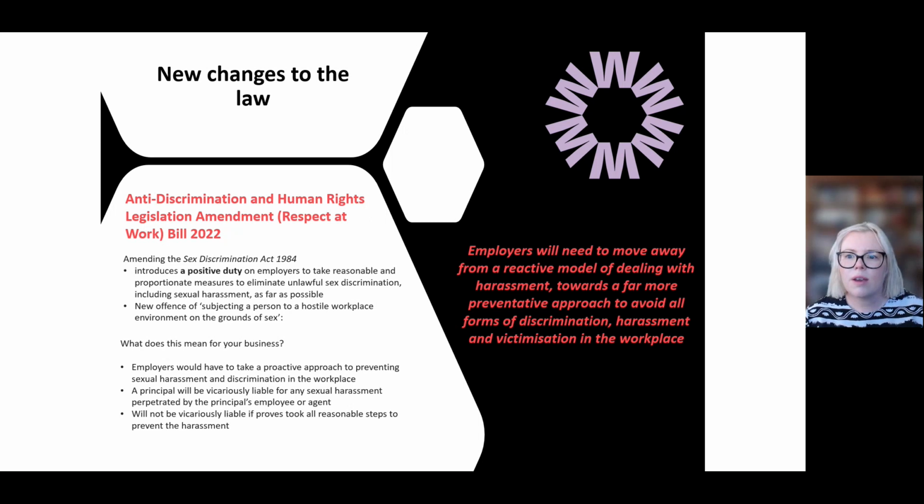The bill passed Parliament on the 28th of November, and it's expecting royal assent very soon. So these laws aren't in effect straight away, but they are coming in extremely shortly. So as I said, I think it's a really good idea to think about what you're doing in terms of preventing sexual harassment and making sure that you've got plans in place to review.